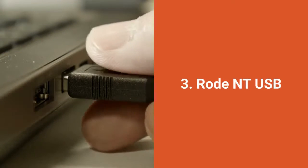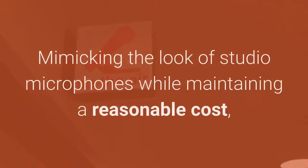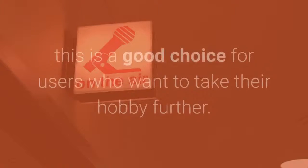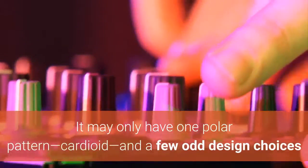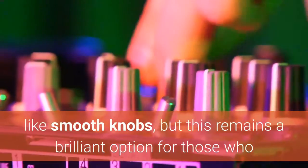3. Rode NT-USB. Rode's NT-USB screams professional. Mimicking the look of studio microphones while maintaining a reasonable cost, this is a good choice for users who want to take their hobby further. Its sound quality goes above and beyond the competition, Blue Yeti, for instance, and the inclusion of a free pop shield is greatly appreciated. It may only have one polar pattern, cardioid, and a few odd design choices like smooth knobs, but this remains a brilliant option for those who want to specialize in voiceover and streaming.